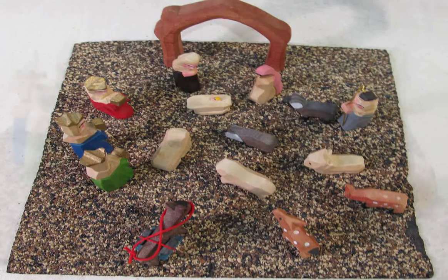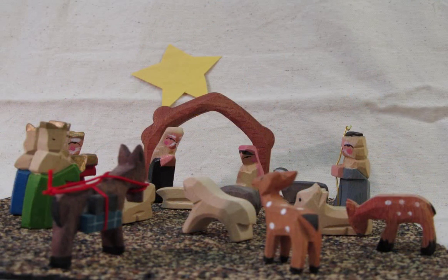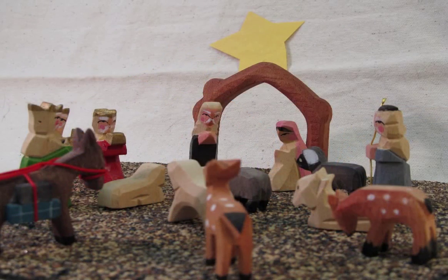The other challenge was that it didn't come with the star. So one year we made a star, and that little construction paper yellow star has been taped, paper clipped, safety pinned, wherever it needed to be depending on where the crèche was in the house. It might hang from a wall hanging, it might have been taped to the wall. One year it was under a bookcase and on the top shelf of the bookcase hanging down with a little piece of fishing wire.